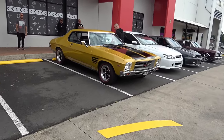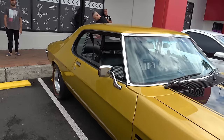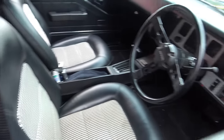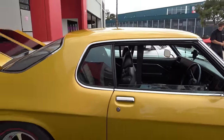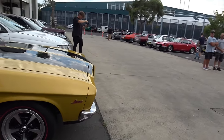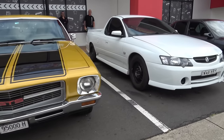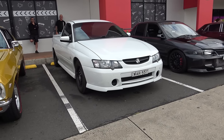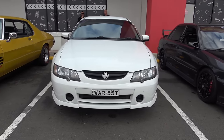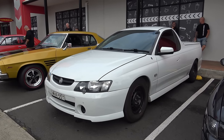Let's have a look at George's GTS. This sweet beast. This thing's an animal. Nice. I always get excited when I see this beast. Very nice. Thanks for the tip, brother. Check out the SS Ute Commodore. Looking sweet. This is a pleasure to go to work in, of course.